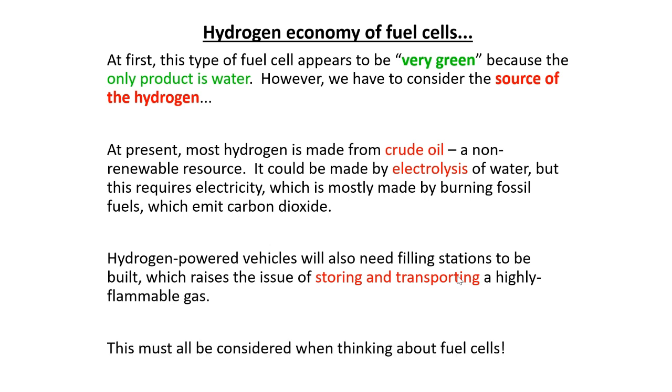So the other problem with the hydrogen fuel cell is that you need a constant supply of hydrogen. Okay, the oxygen is mostly present in the air, but you need to carry hydrogen, which is slightly explosive. Remember the squeaky pop? Yeah, you don't really want the squeaky pop to happen in your car. So using the hydrogen fuel cell does not generate carbon dioxide pollution, but you need to consider the storing and transporting of the flammable gas, as well as the production of hydrogen.